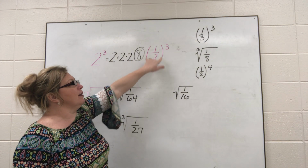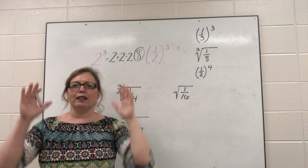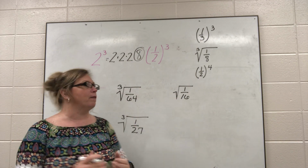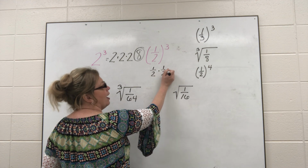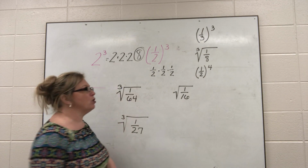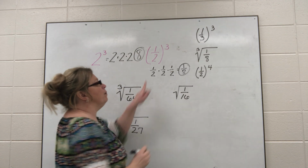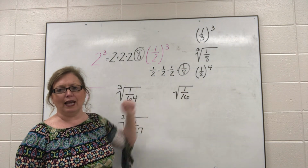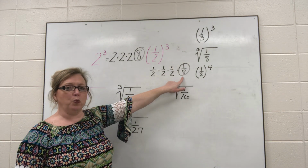Well, notice that the parentheses go around our fraction. That tells me that this power of 3 applies to the whole fraction. So I'm going to say 1/2 times 1/2 times 1/2, and because we just did 2 to the 3rd power, you know that it equals 1/8. Because 1 times 1 times 1 is 1, 2 times 2 times 2 is 8. So 1/2 to the 3rd power is 1/8.